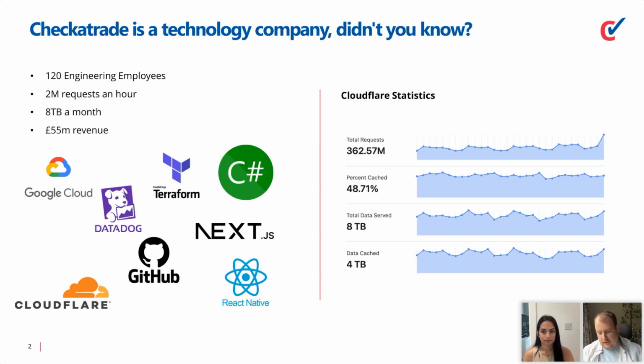I usually rank engineering companies by how many requests you get an hour. So I've given you some Cloudflare statistics here. These are the stuff I'm usually interested in. So 2 million requests an hour on a company level, £55 million in revenue. And yeah, we use Google Cloud, Datadog, Terraform, React Native and React as well. Node.js, Next.js, and C#, and a bit of Go on the operations side as well.